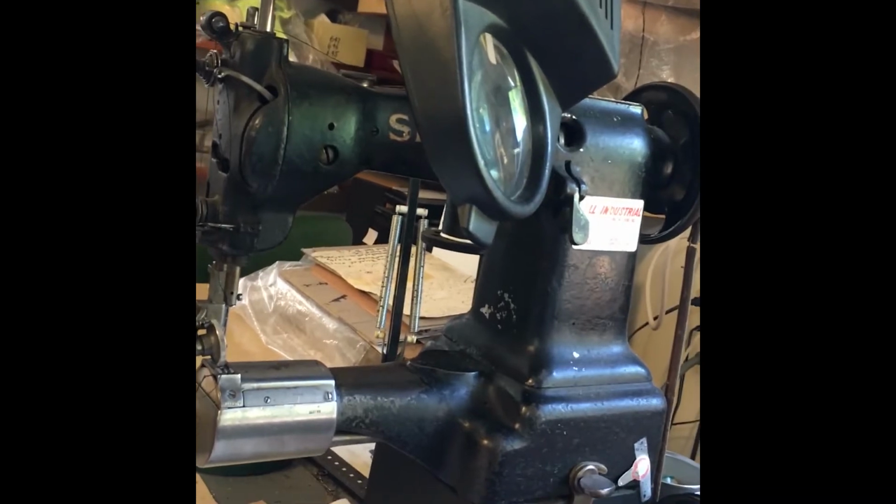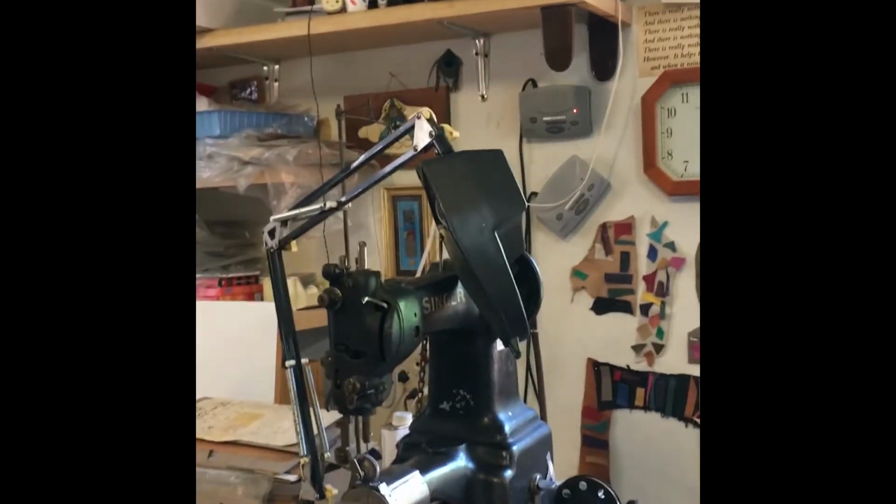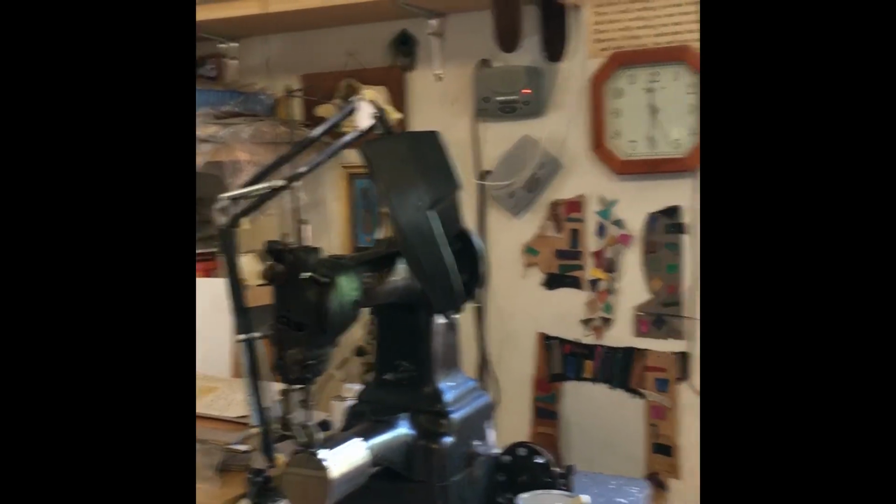That's a free arm. I use that, not a lot, but I sew all of my circles on it. Why does this work best for better circles? Control. I have to be able to see the edge and make sure I don't go off. If there is an imperfection, I see it.